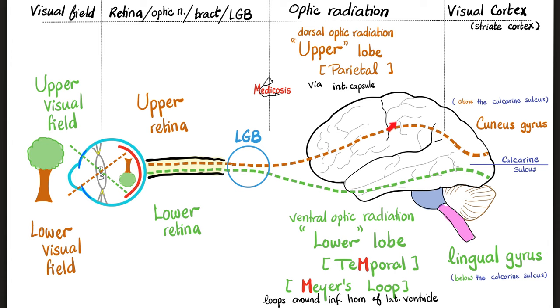Did you form any loop around any structure? No, I did not loop. I went straight ahead, across, through the internal capsule, without looping around any structure. So what's the name of this one? Since this is closer to the dorsum of the brain or the dorsal surface, we call it the dorsal optic radiation. But this one is the ventral optic radiation. So let's end up on the visual cortex. The one upstairs will end up upstairs, above the calcarine sulcus.